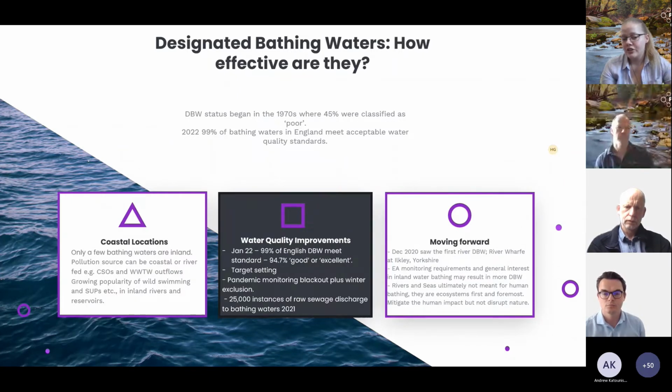And that's potentially interesting when you just take a step back and looking at all of it and think about, okay, well, what's the motivation here? Why are we monitoring bathing waters in the way we are? How do we decide on the parameters we're using? Is that first and foremost, river and seas are not really meant for human bathing in general. They're supporting ecosystems and weather systems and all sorts of other things.